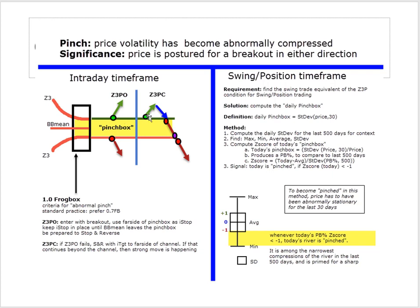So a Z3P channel, or a Z3PC, occurs when we have a Z3P breakout, and then usually within 10 bars we get a stop and reverse, which is the re-entry of the channel, and then we stop and reverse with a target of the far side of the channel.